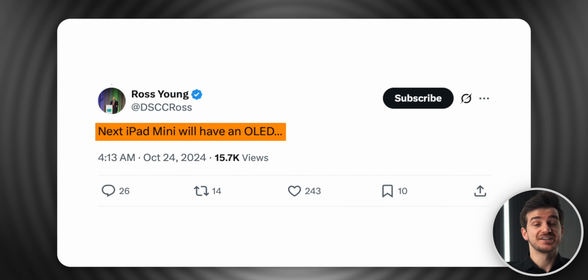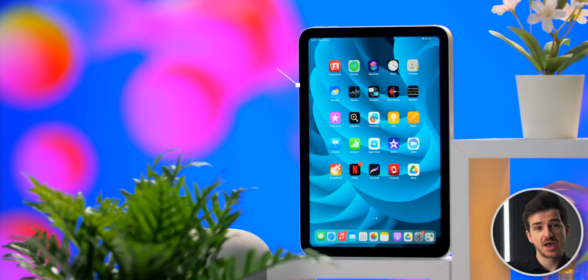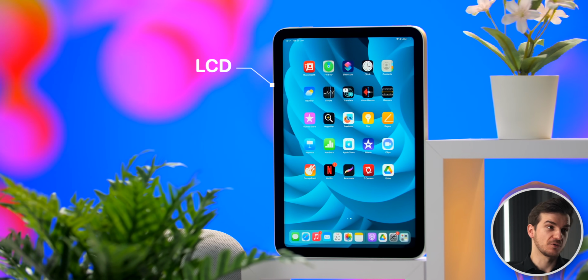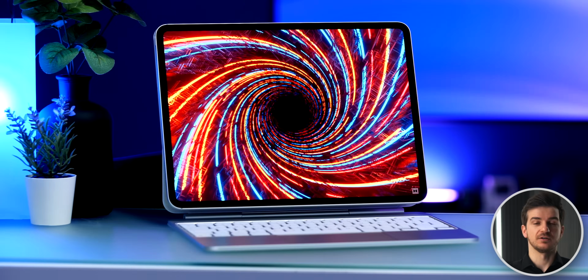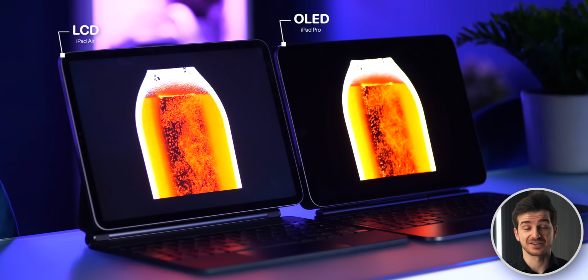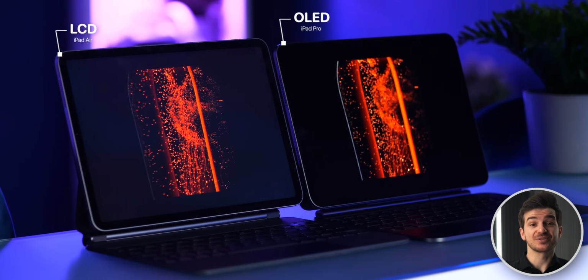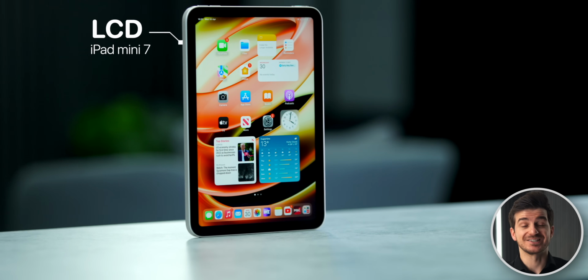Russ Young has stated that the next-gen iPad mini will have an OLED display, confirming Apple's plans to move away from this current LCD technology. An OLED panel will of course bring a significantly higher contrast and true blacks, also improve brightness and better power efficiency for longer battery life compared to the iPad mini 7's LCD screen.